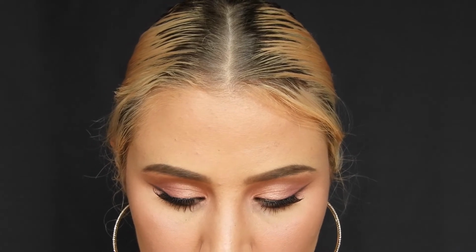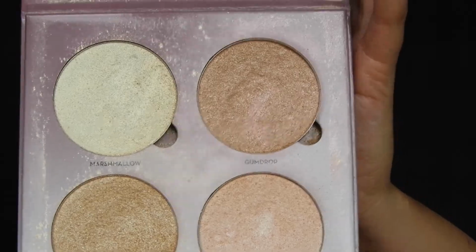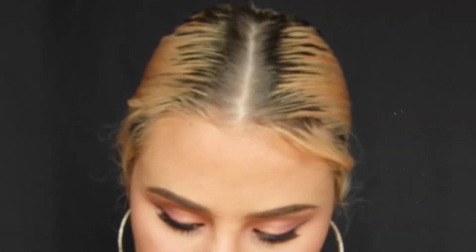Now I'm going to do my highlighter. I'm using the Anastasia Beverly Hills Glow Kit in Sugar, and I'm using Starburst and Gumdrop.